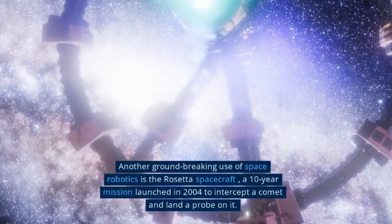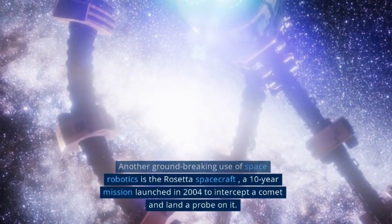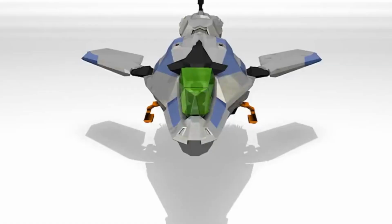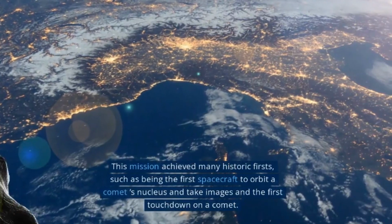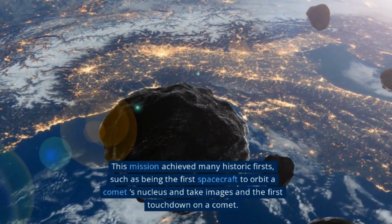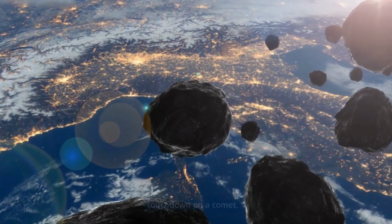Another groundbreaking use of space robotics is the Rosetta spacecraft, a 10-year mission launched in 2004 to intercept a comet and land a probe on it. The mission would take Rosetta into deep space, over 5 times the Earth's distance from the Sun. This mission achieved many historic firsts, such as being the first spacecraft to orbit a comet's nucleus and take images, and the first touchdown on a comet.